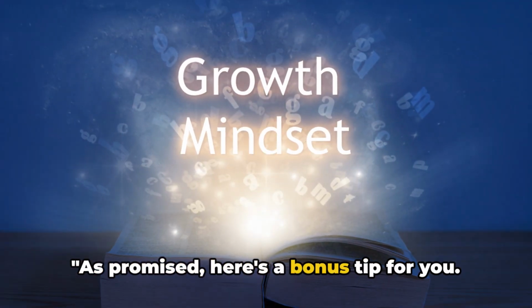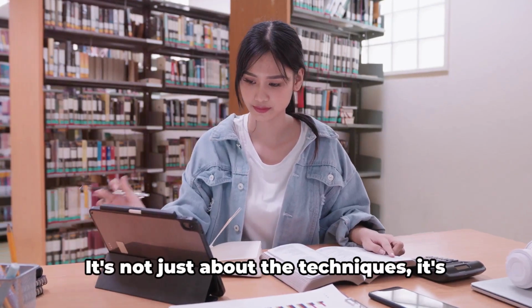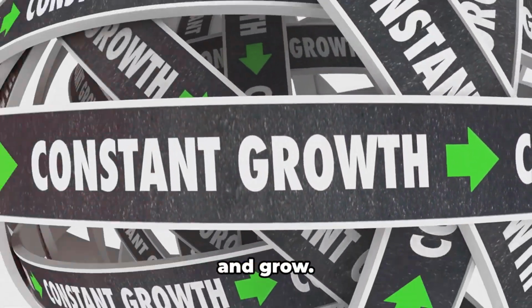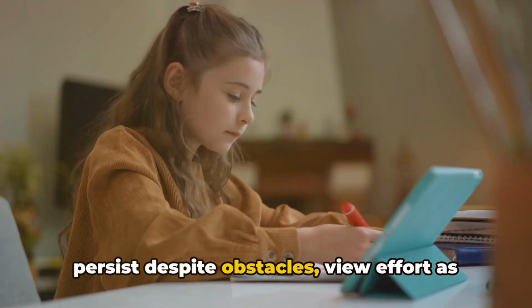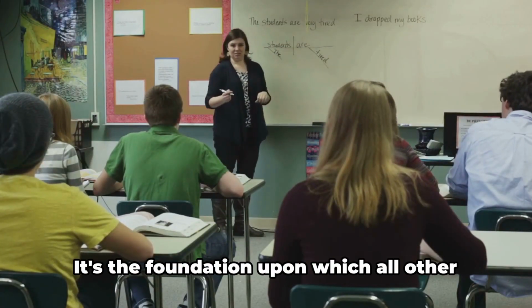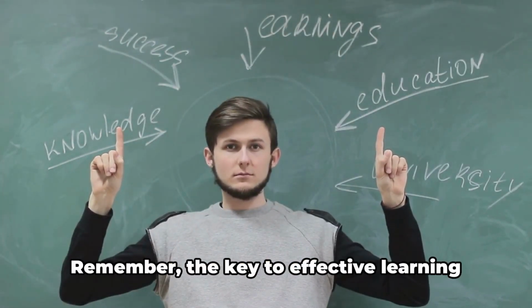As promised, here's a bonus tip for you. The secret sauce to effective learning? A growth mindset. It's not just about the techniques, it's about believing in your ability to learn and grow. This mindset, supported by research, empowers you to embrace challenges, persist despite obstacles, view effort as a path to mastery, and learn from criticism. It's the foundation upon which all other learning strategies stand.